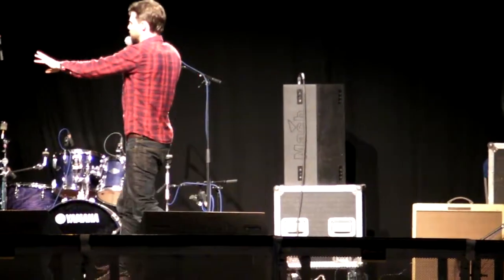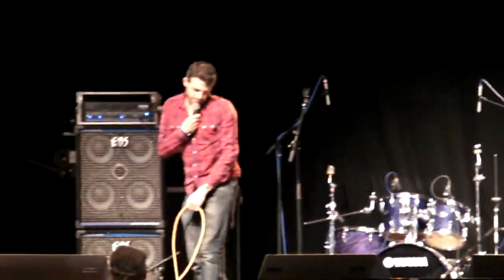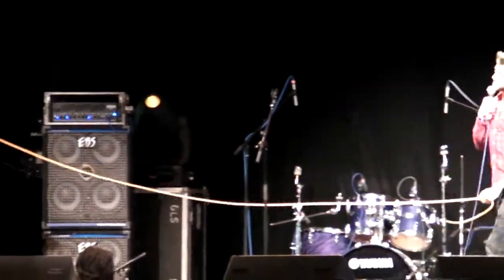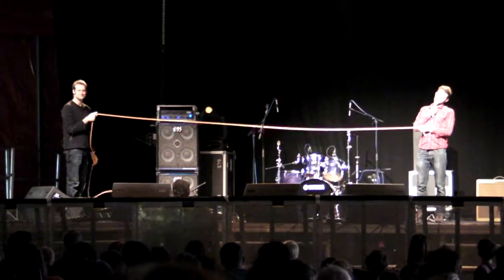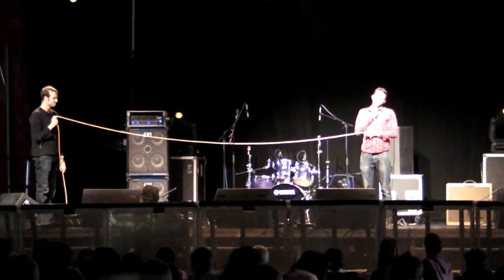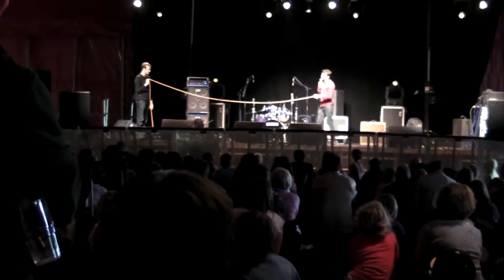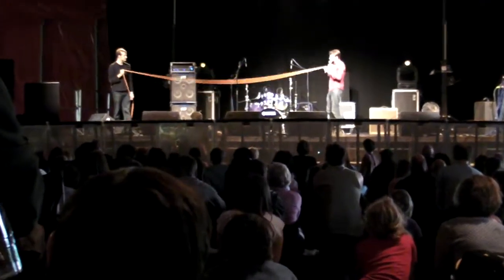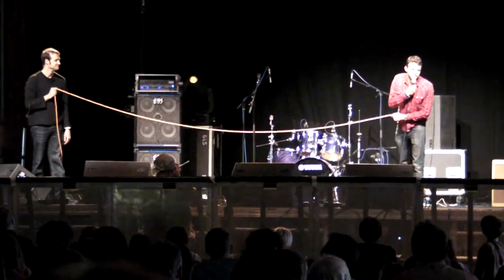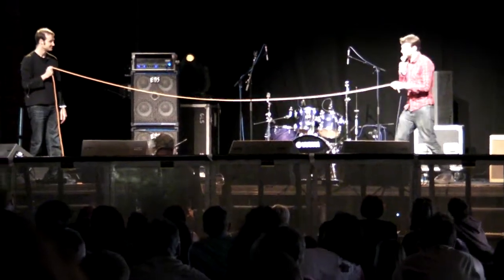I need someone's help. Matt, if you could please welcome Matt back to the stage. So, Matt, great. So, imagine this is a guitar string being plucked. And when you pluck a guitar string, you hear a note because it's resonating. But there's different patterns of resonance. So here's one pattern of resonance for you. Yeah, that never gets applause, that's absolutely fine. I'm going to show you another one. Here we go, if I get this right.